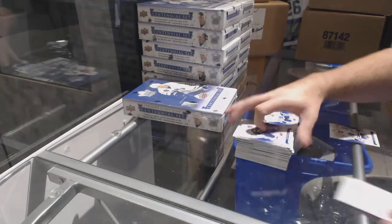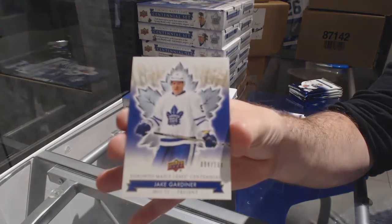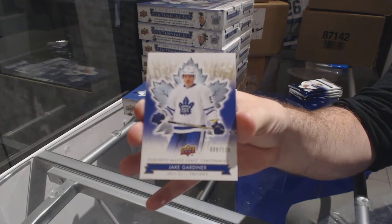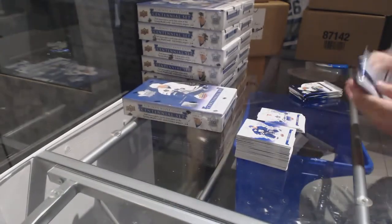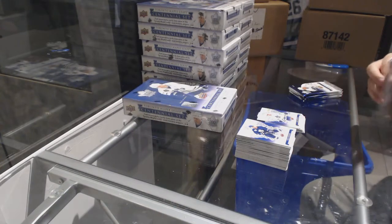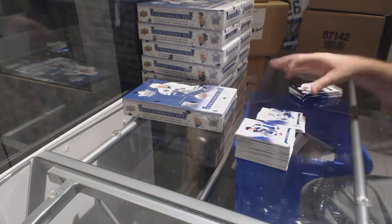We've got numbered to 100, base parallel, Jake Gardner. I was going to say, I understand we can make fun of Jason Blake all we want, but he definitely deserves to be on the Leaf checklist. Brian Berard die cut.